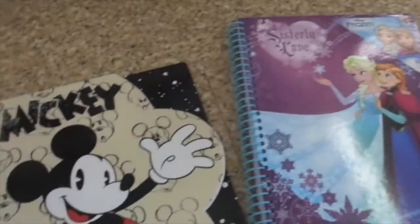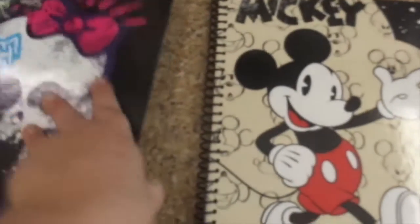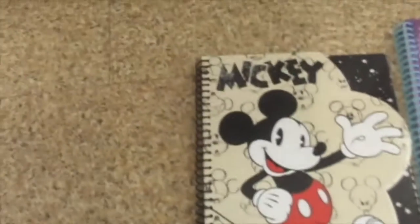These are new, these books here. This one's the Frozen. This is just lined paper. This Mickey Mouse one, it's got like Mickey in it. It's really cute. So that's that one, and then this one. They're hardcover. Hardcover, awesome, for $1.25.